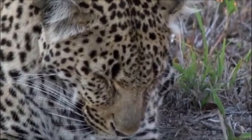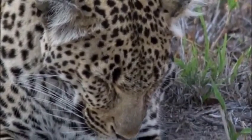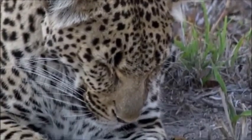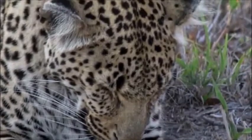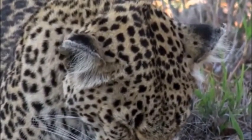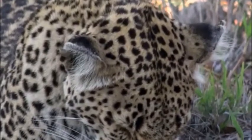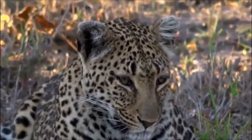Of course, her eyes are very tightly shut at the moment. So even though it looks like she is absolutely fast asleep, she is still very much alert. Her ears are still functioning, and any sort of slightly strange or untoward sound would cause her to open those eyes in an absolute flash.